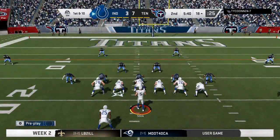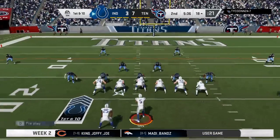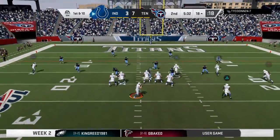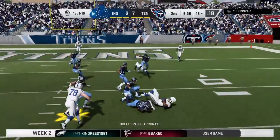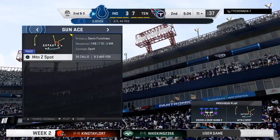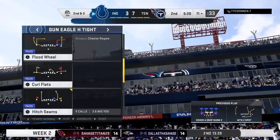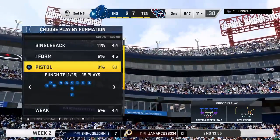The Colts with a first red zone opportunity of the ball game. They have a 1st and 10 at the 18. 1st and 10, Stick. Funches with a catch over the middle. And he's brought down just outside of the 10 at the 11. That will go as a pickup of 7 on the 7th play of the drive. 2nd and 3 at the Titans' 11-yard line.